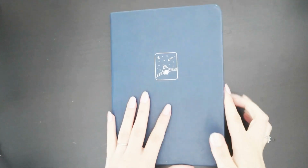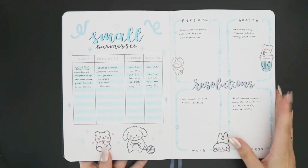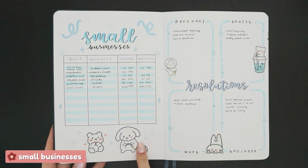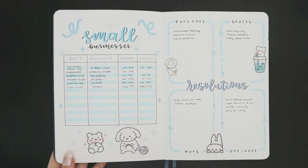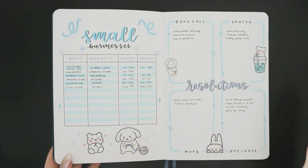This next page, I feel like it's more for the artists. But if you are someone who loves to support small businesses, this is a page that I did in 2022 and that it was really fun to make, and it's something I still have digitally to keep track of the small businesses that I support and how often I support them.